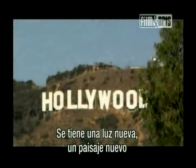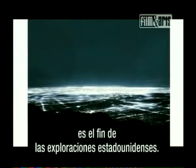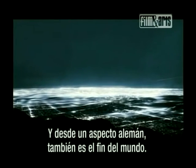One of the reasons to come out here to Los Angeles is because it's not only exotic in a certain way, but you understand the culture because you grow up with America. You get a fresh light, you get a new landscape, and that landscape is still significant. It has a great meaning, and it's the end of American pioneerism. It's the end of the American West, and from a German aspect, it's also the end of the world.